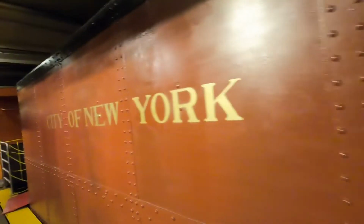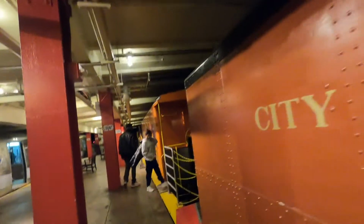Whoa. These are like water pumps, I guess, due to flooding and stuff like that in the train station.